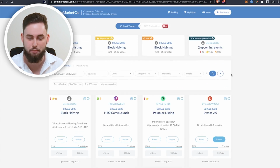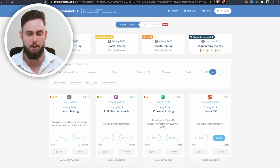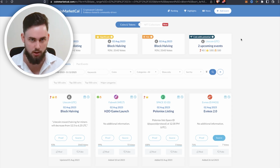So guys, leverage this if you want. Again, you've got the timeframes here, past events, top 100 coins, and so on and so forth. But as I mentioned to you moments ago, it isn't 100% accurate. It doesn't have every single project and every single event. It does help you get a good idea of the market though.